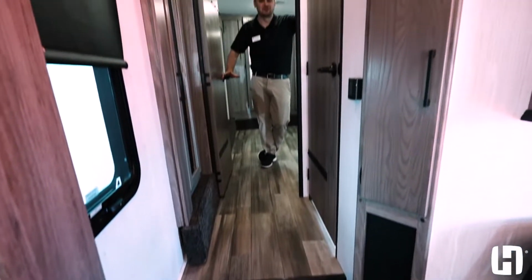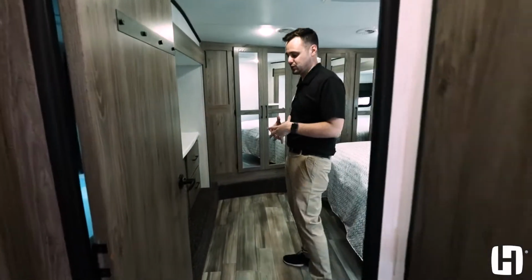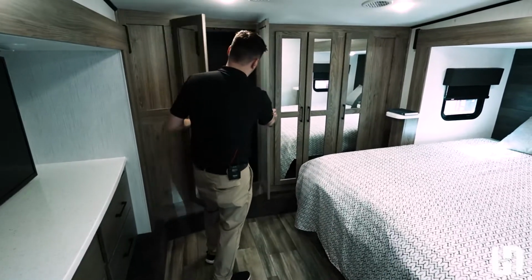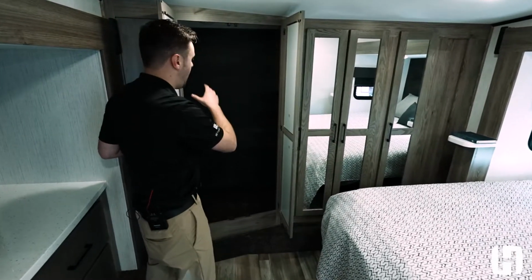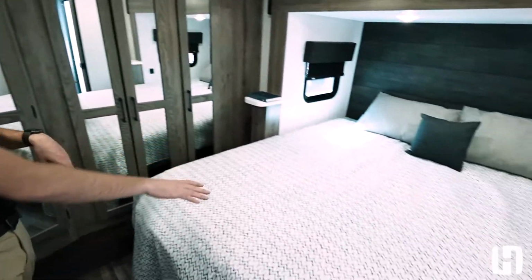Hey guys, up here in the 414 Road Warrior bedroom, want to show you a couple of the features up here. One of the things that's really nice in this bedroom is how much space you get. You're also getting up front washer dryer prep, guys, in a very large closet space. Over here, we're on our king size bed.